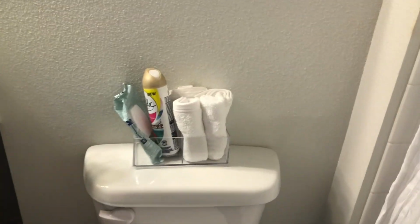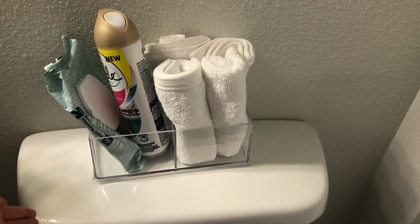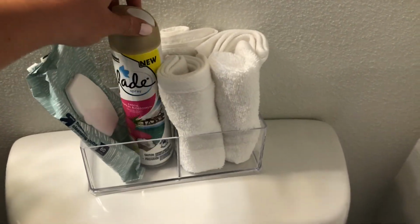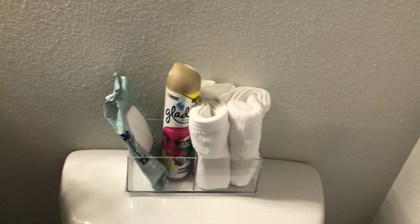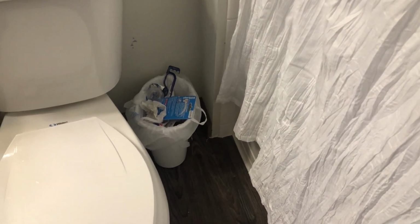And then right above the toilet, I have that acrylic little container I got from Target, which has some wet wipes, Glade, and white washcloths. And then, you know, a plunger, pretty fun. And just the basics. My trash is getting kind of full already.